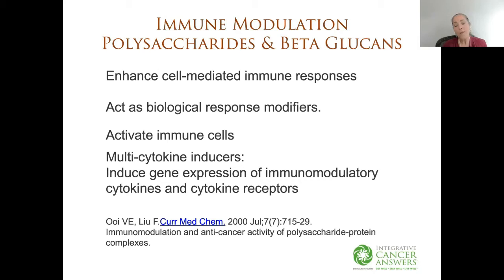And also there are inducers of cytokines, which are signaling molecules that will change gene expression and change how the immune system responds. Many cytokines are also inflammatory, and they tend to be ramped up by cancer physiology and cancer treatments. So polysaccharides and beta-glucans and the herbs that contain them, mushrooms and astragalus, which we'll talk about momentarily, are both anti-inflammatory and immune stimulating. You get an incredible balance to the immune system by using things like this.